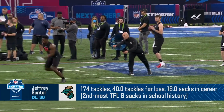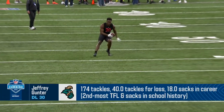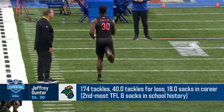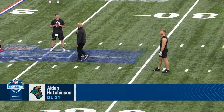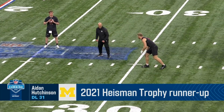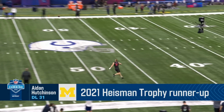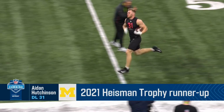Here we go. It's a lot to ask of some of these guys as down defensive linemen to be running like this, 35 yards down. Oh, nice grab. Gunter. Nicely done. Well done. There's no way Mayock has friends' humor. There's zero chance. That's correct. All right, Hutchinson. There we go. Nicely done. We're finishing up strong.